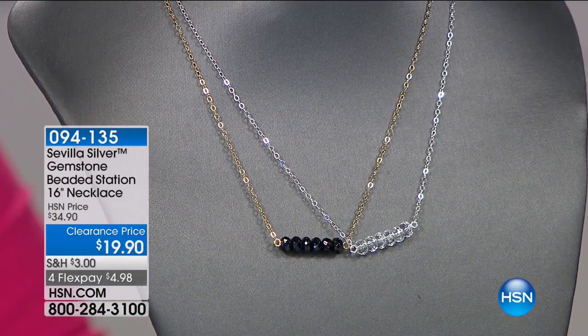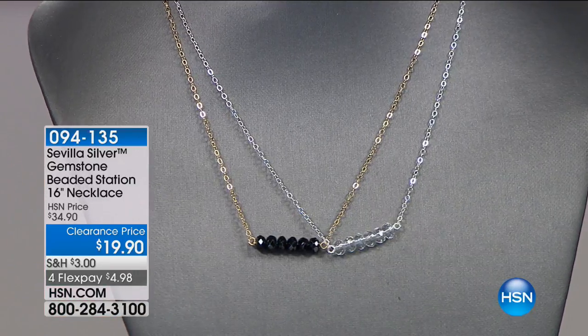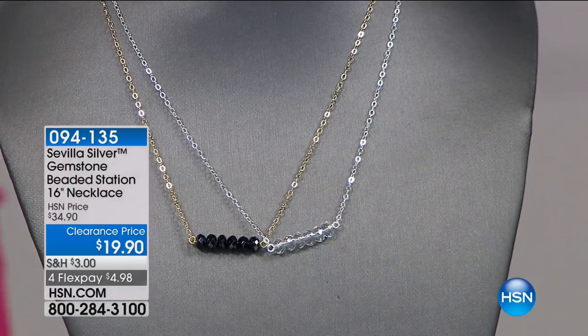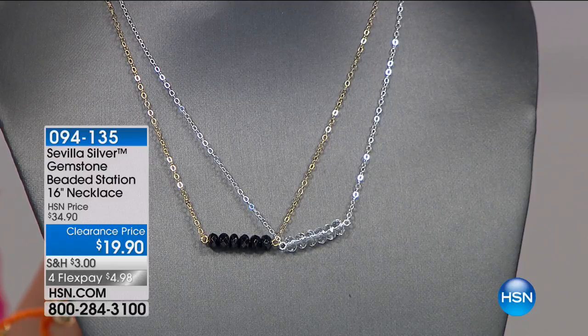How about this? In Sevilla silver, we have genuine gemstones and a beaded necklace from $34 to $19.90. And we have your choice there. I believe black spinel in the gold Technobond, and then in the Sevilla silver, we have white quartz for $19.90. So that's gonna be coming up for you as well.